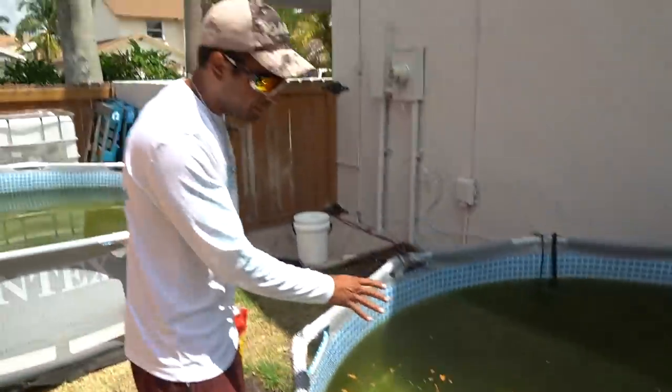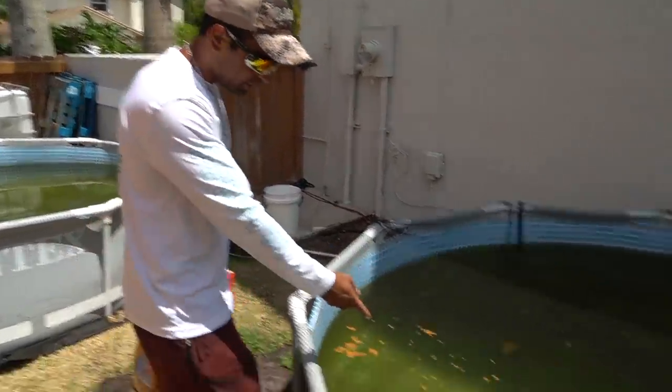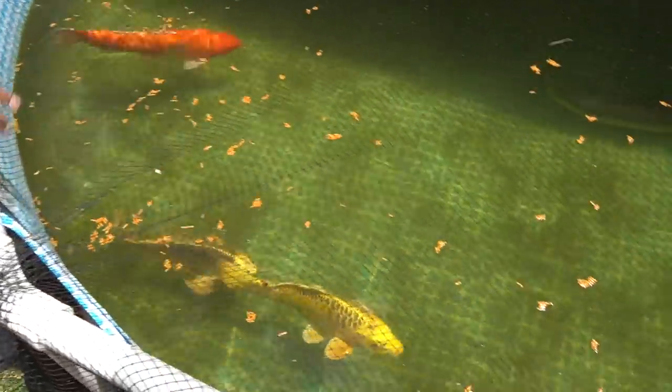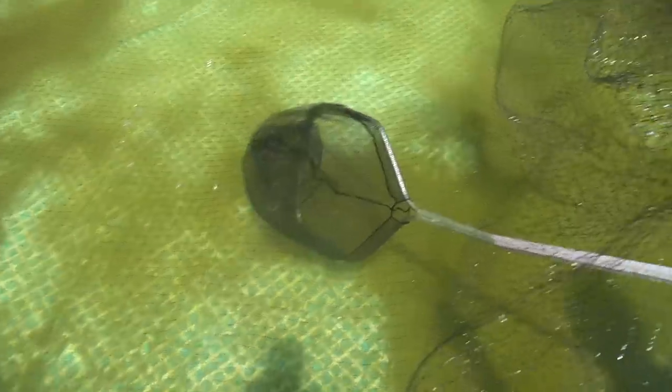These are pretty much the biggest of what we've had. Look at him. I don't think that's a sexually mature fish, either of these types of fish. I think they have to be goldfish. If I took a guess, I would say that these guys are goldfish. Here he is, over here.